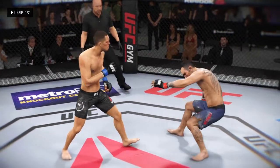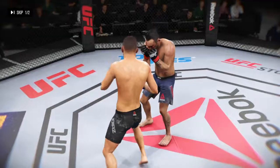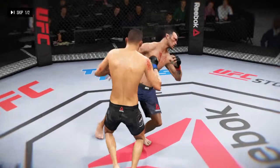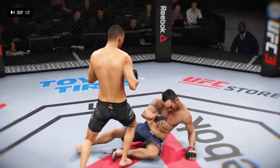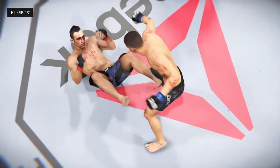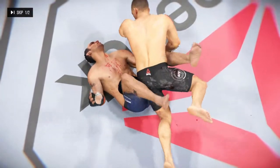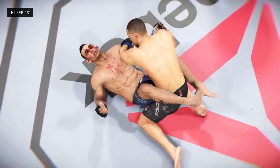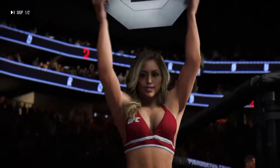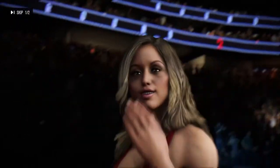Brutal shots. Here's a powerful punch that results in a knockdown. And here we see some excellent striking, great power on that punch. Big round. Brittany Palmer doing fine work as usual.